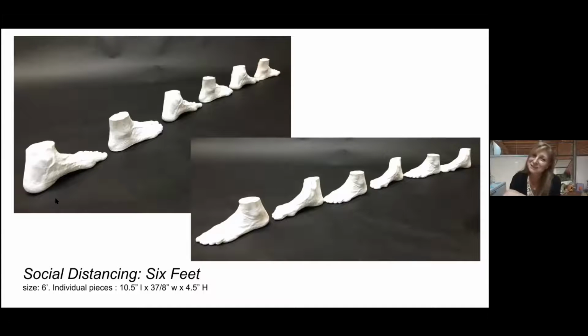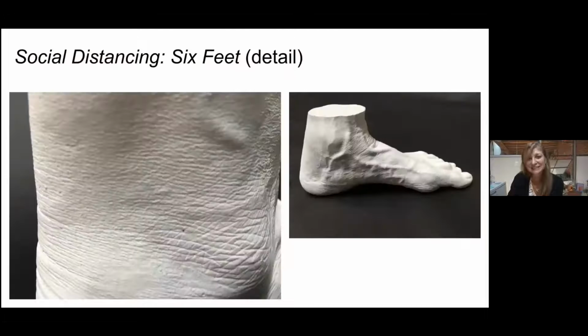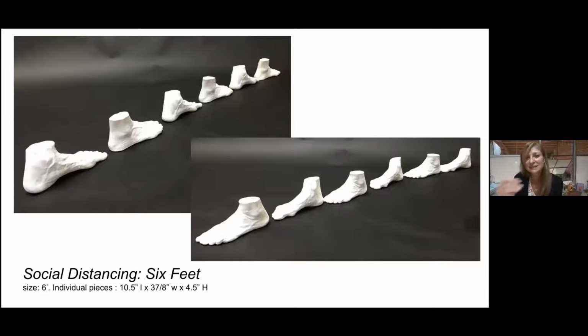Which brings me to our next piece called Social Distancing 6 Feet, because we are also supposed to be maintaining social distance. So I had my feet cast in rubber. The mold is something I can make duplicates of. There are 2 sets of these pieces, and they're highly detailed because the rubber mold picks up all the details in the skin. But you can see that this set is out with a little bit of space between, because I am a tall person, which makes the distance 6 feet.